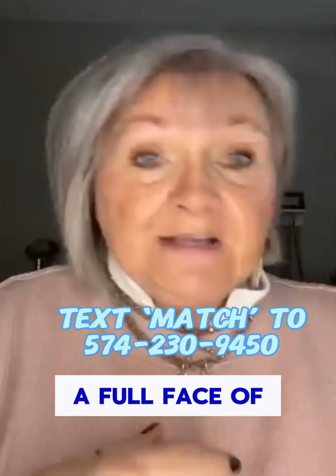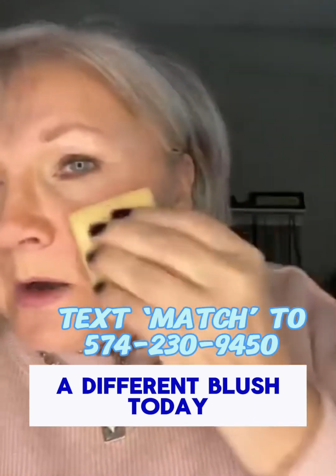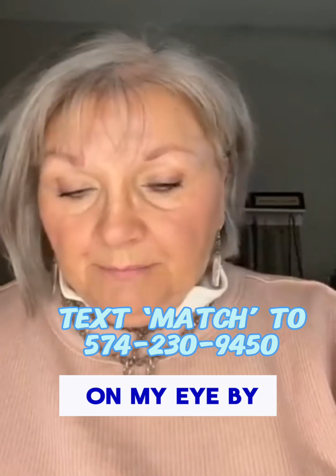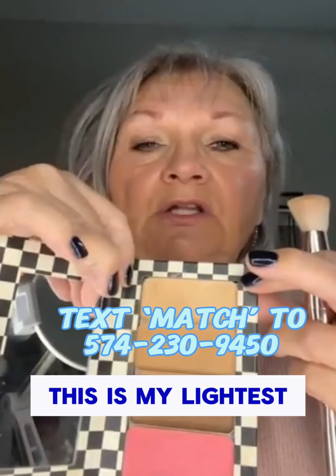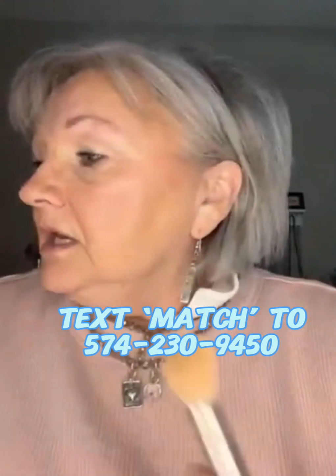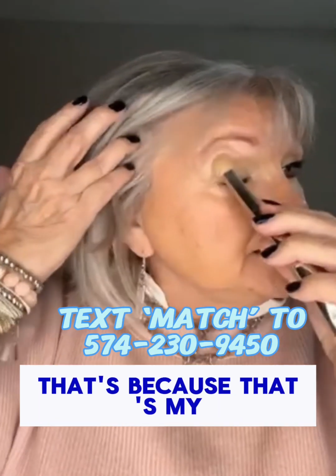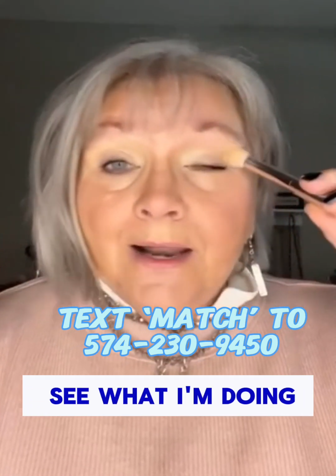I have a full face of makeup on, and I'm actually going to take off that blush because I'm going to use a different blush today. And I'm going to start on my eye by putting a little bit of my brightening shade. This is my lightest color in my palette, and I use that as an eye wash. And it acts like a primer. If you see me looking to the side, that's because that's my mirror, and I need to sometimes look over there to see what I'm doing.